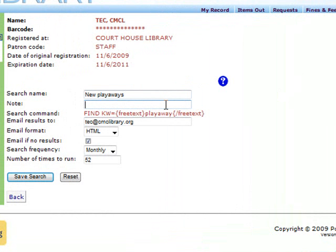Now, you can leave this notes field empty, but I like to put in the date when I first ran it. The next field, the search command field, you want to leave that alone because that's the actual command language the automated system uses to perform the search for you. So don't change that.